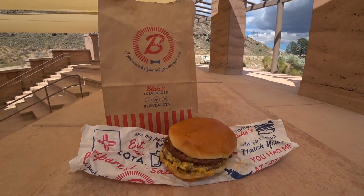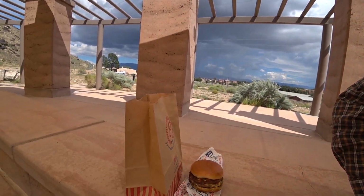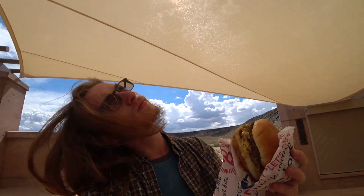And what I can say is that this burger is probably the most photogenic burger I have seen from any establishment. So with those standards set really high, I hope the taste can match the bar I've set for this place. Alright, here we go. Blake's Lottaburger, only found in the land of enchantment.